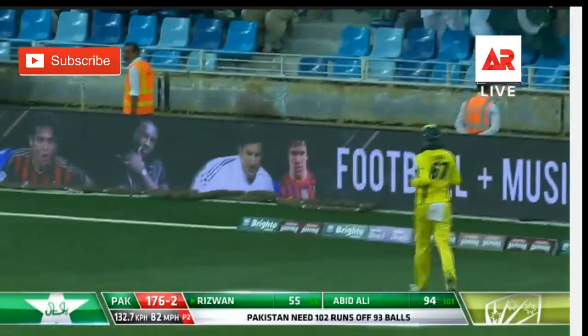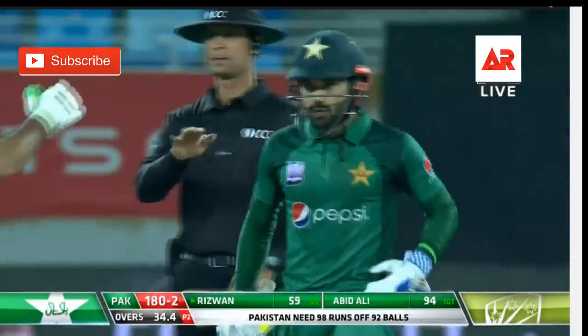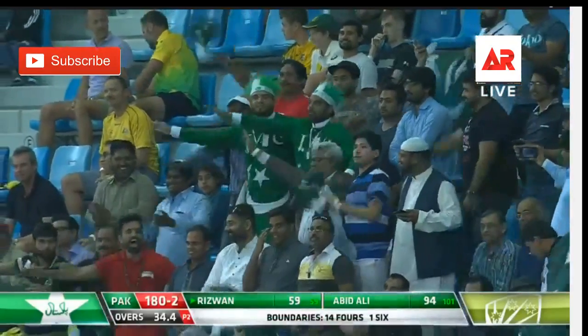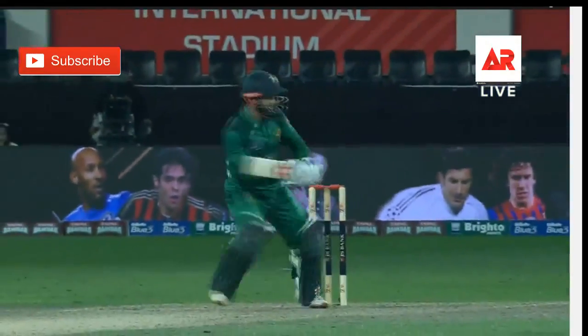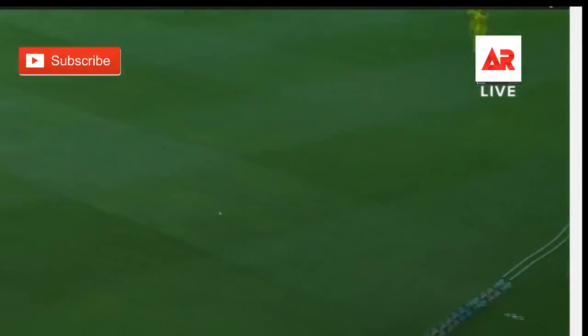And this one absolutely hit in the middle. The proper pull shot. This one shorter in length, and he climbed onto this in a flash. Well, this was the attempted short ball bouncer, and Ranch, he's not a tall man, so it didn't quite get up, but it was right in the slot, and that is a seriously good shot. Got on top of it and hit it down.